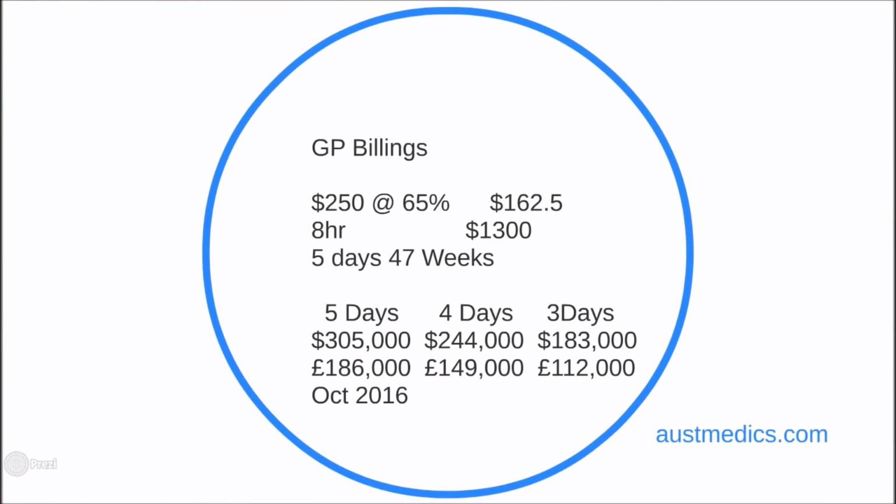Let's look at a typical GP. I'm very comfortable that, in my experience, all the UK GPs are capable after 2 or 3 months of billing around $2,000 a day. So on a 65% practice, you would receive $1,300 a day. So these are how I arrive at my figures. I am very confident on those figures. So total billings of $2,000 a day, take home at 65% would be $1,300 a day, which equates to about $300,000 for a 5-day week, 47 weeks a year, which is about £186,000 at current exchange rates. If you do fewer days, clearly you're going to be earning less.